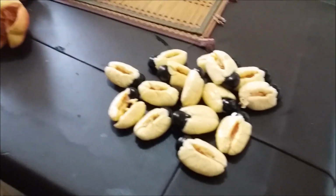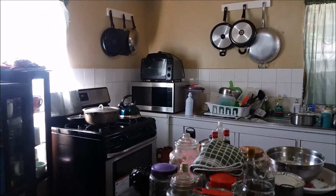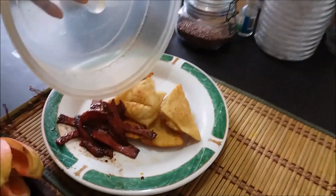So we in the kitchen. No, camera girl, we not tidy up the kitchen from morning. Camera girl did breakfast. See what she do, yeah? She do fry roti.